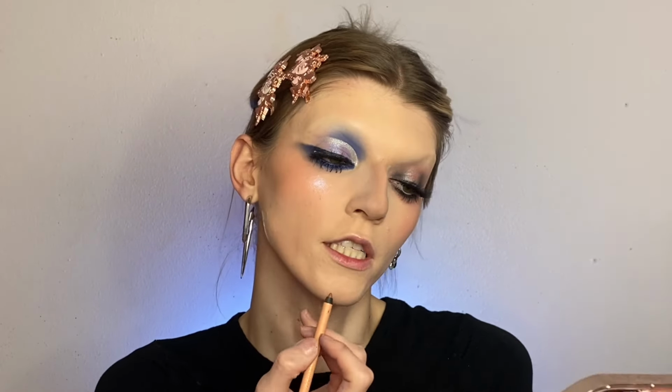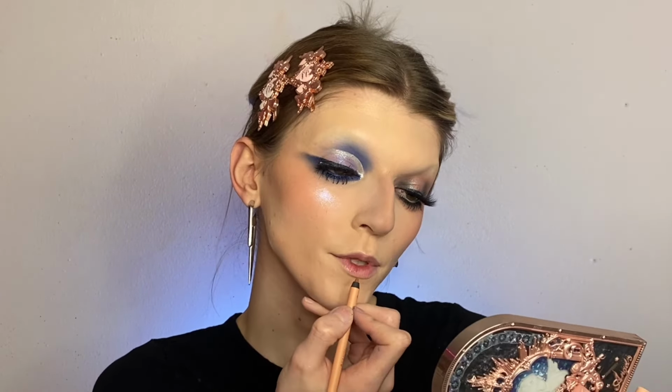For my lip liner today, I'm gonna be using JUDYDOLL. It's another K-beauty brand. I believe it's K-beauty. If it's not, I'll put it here. And this is lip liner in the shade 01. It's a nude and it's my fave. So that's what I'm gonna be using on my lips.